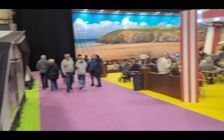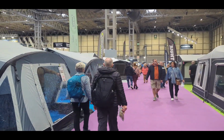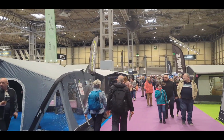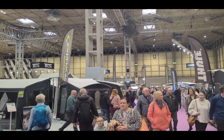So this, you can see the show's rather good. This is a little food market there with a little, I don't know what you call that, swizzy, witsy, slidey, widey thing. This is glamping. So yes, you've got massive tents here, which is not my sort of thing, but it works for some people. There's nothing wrong with that. So we'll just carry on walking down the side.